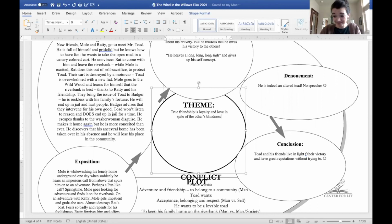Is there a part where that tells? Yeah. Doesn't Mole jump on him? He physically does jump on him. Yeah, you know, that's an unusual way to do it, but yeah. It's not subtle. But when Rat comes to himself again, is he glad that Mole kept him there? I think so. Yeah, absolutely.